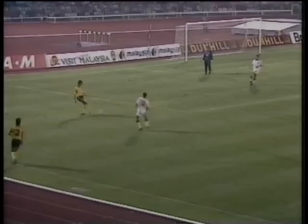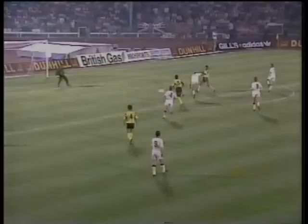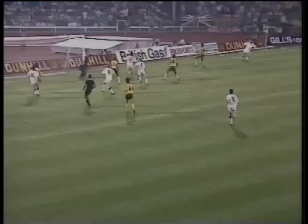Jeff Thomas and Lineker again. Good save by the goalkeeper. Here's Platt. Oh, and Lineker at the near post has done it. It's a hat-trick for the England captain.